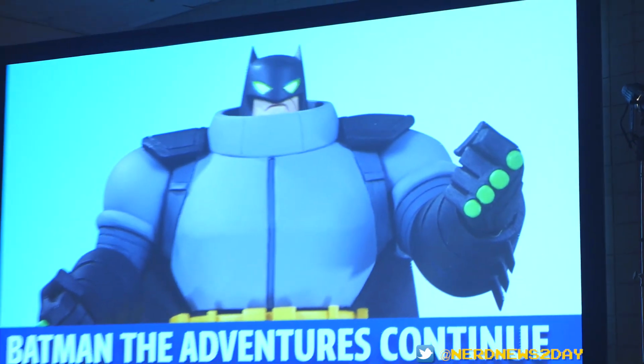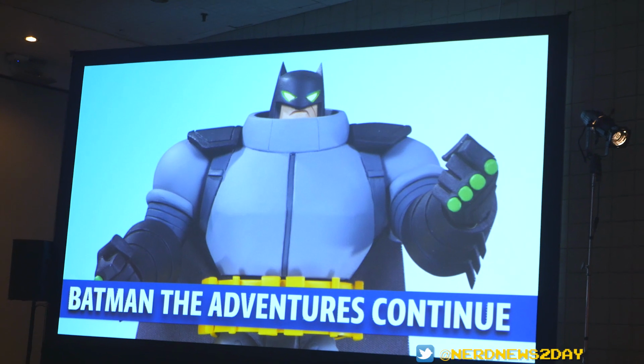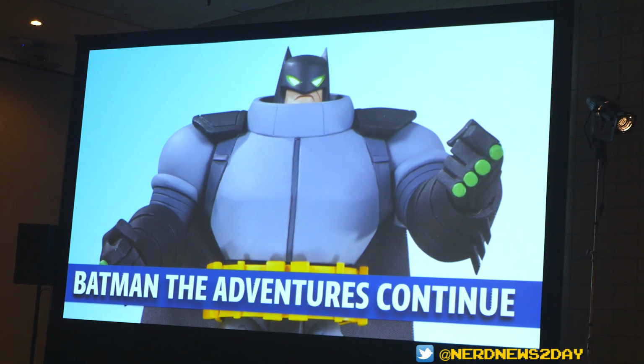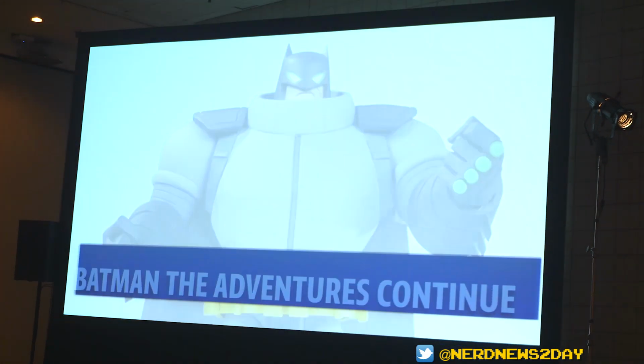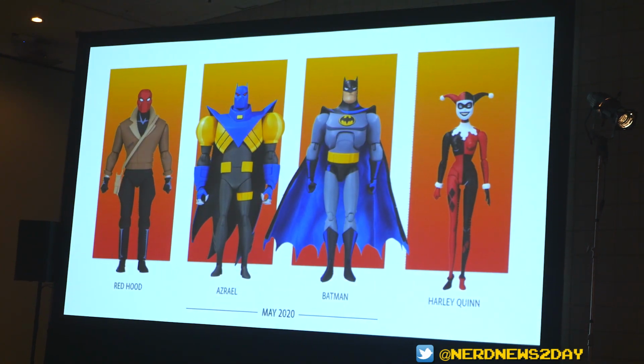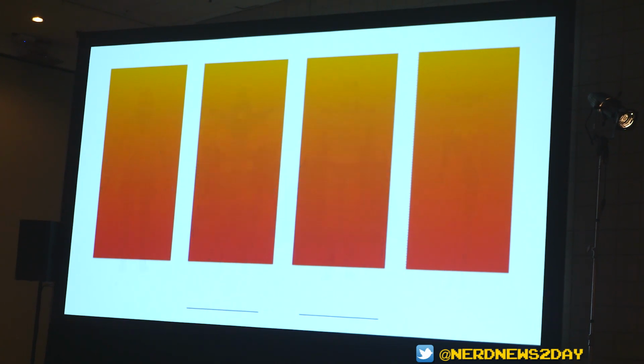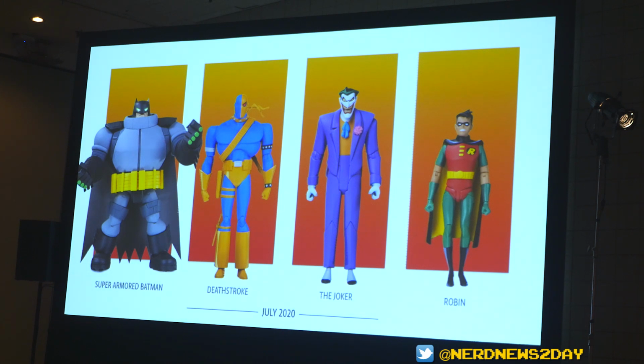And one question I think you've gotten to let loose some, I hope, is the Batman Adventures Continue figures. Yeah, clap for them, they're great. We all love these figures very much, and we have some already announced ones coming up. We've got Red Hood, Azrael, Batman, and Harley Quinn coming in May 2020. But we also have the super armored Batman, Deathstroke, the Joker, and Robin for July of next year.